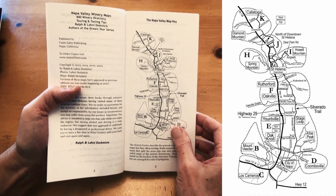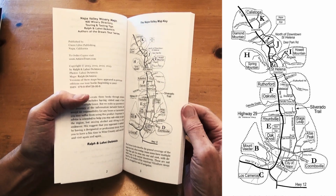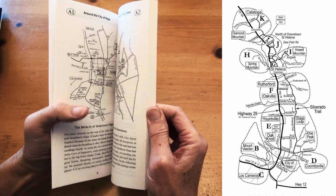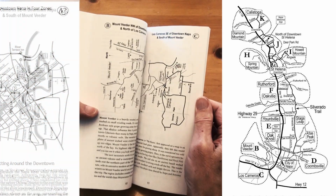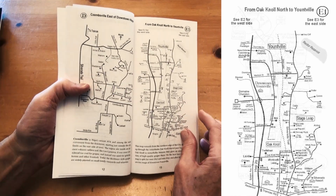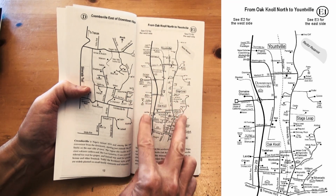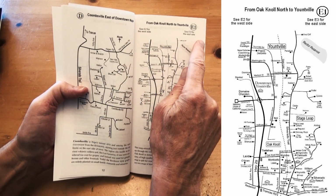It starts off with a key, A, B, C, D, E, so you can look at the area, say, okay, that's that map. When you go to the maps, you'll see that it says A2 over here, C. Now, when you go to the areas where it's very concentrated, where there's a lot going on, for instance, from Oakville north to Yountville, there'll be a line in the center and a little key up there saying E2, E3.